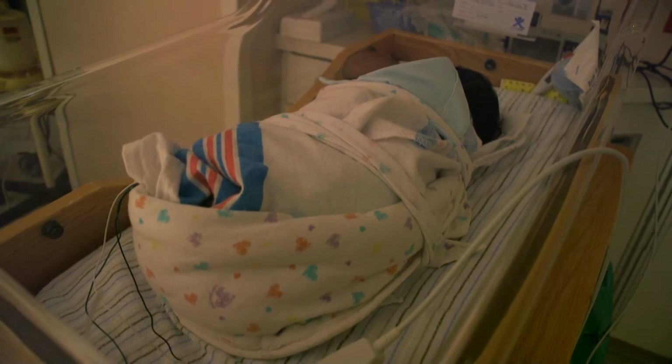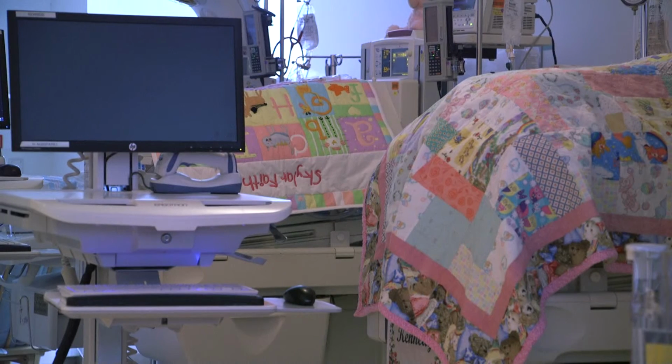In 2013, Florida law required all newborns be screened for critical congenital heart disease. If a baby's not caught in time, a cardiac arrest or cardiopulmonary arrest could occur. Minutes after birth, the baby should develop a pink pigment.